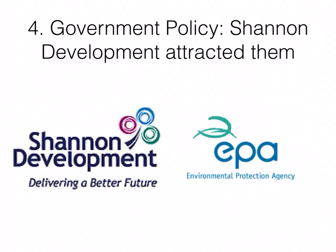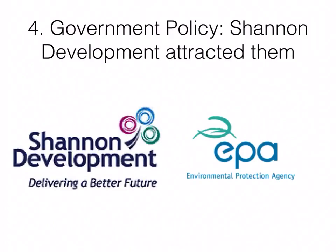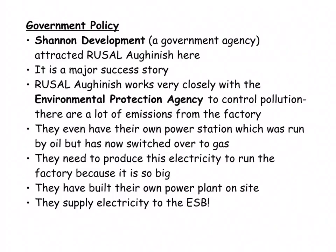So the Shannon Estuary or the Shannon Development would have attracted Aughinish to locate in there, possibly giving them grants and tax incentives as well to locate there. They also work very, very closely in recent years with the Environmental Protection Agency, the EPA, to try and reduce their pollution, and they recently switched from oil to gas, and that would have cut pollution to the environment. So I suppose government, they do work closely with them.